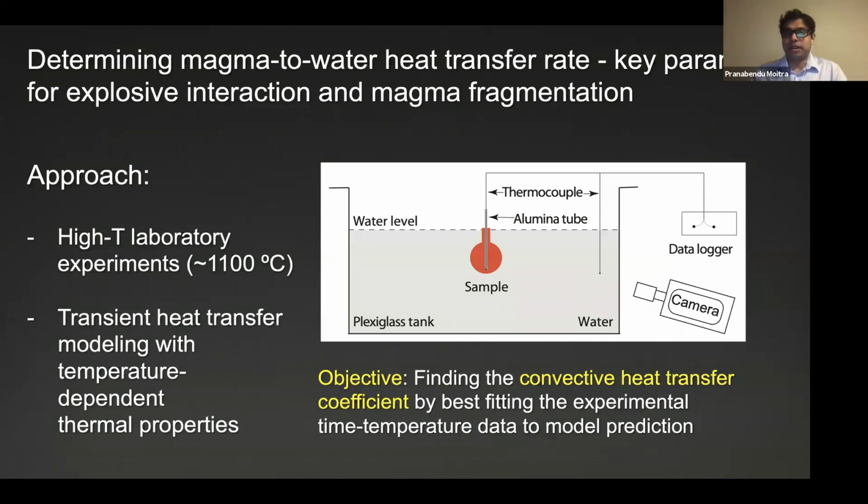So, in order to understand how magma cools, I have done high temperature laboratory experiments, where this is remelted mafic rock, and it's submerged into water. That's a schematic diagram, not to scale. It has thermocouples in it, and is submerged in water that also has thermocouples submerged in it. The time-temperature data are recorded, and the experiments are recorded using a high definition camera as well. Then I also solved a transient heat transfer model with temperature dependent thermal properties. The objective really is to best fit the time-temperature data from these experimental measurements with the model predictions. And this model has a boundary condition with a convective heat transfer coefficient, to find out what the heat flux is from this magma cooling in water, and how fast it may cool.